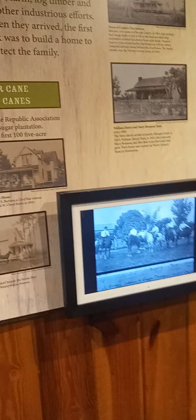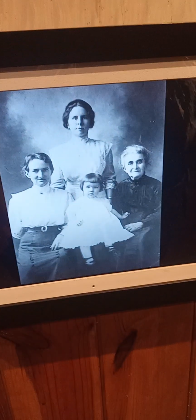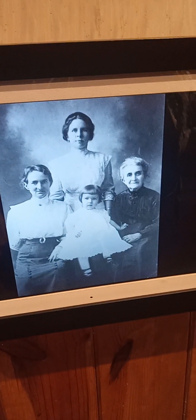And these are the founding families that built up this area. There you go. It's like the Yellowstone. Anybody see Grandma or Grandpa? Aunt Bessie? All right. We're almost at 15 minutes already.